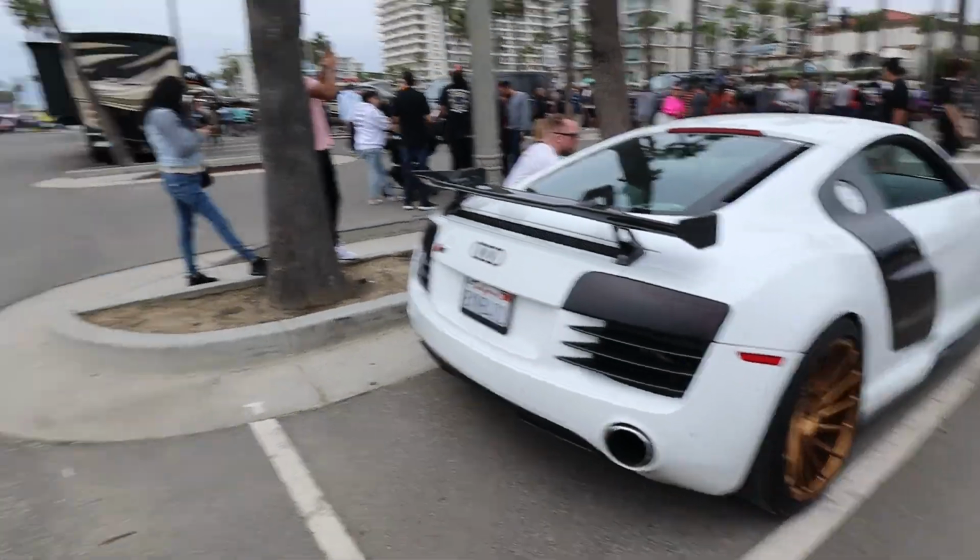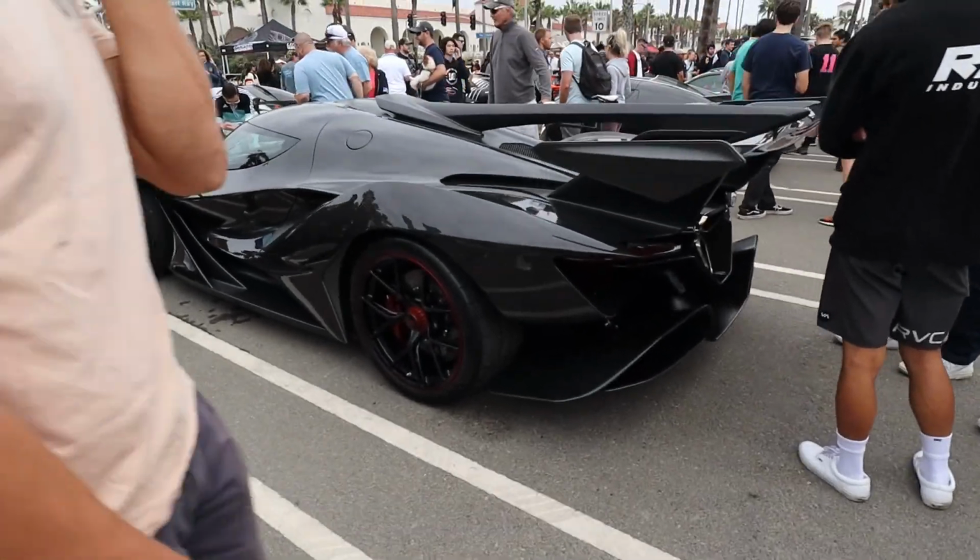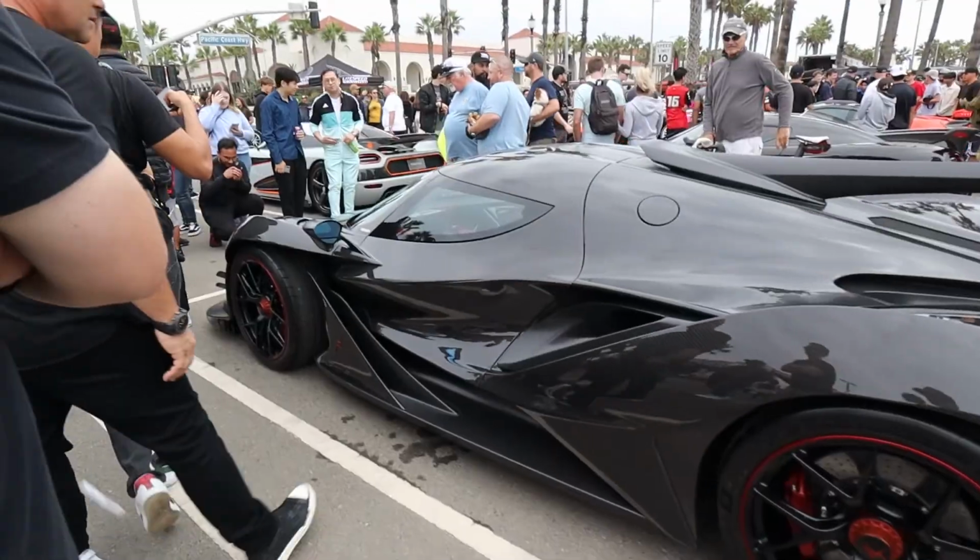What do you think about this R8? I think it needs a center exit. Quality exhaust. You got to get a quality exhaust. Unfortunately, it's kind of hard for me to admit this. As a car guy, I don't even know what this is. Beautiful interior.